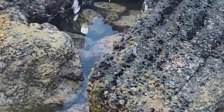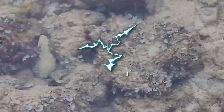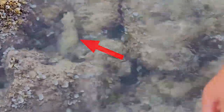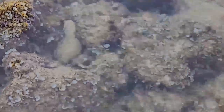Kaleb's red bucket. Do you hear me? Touch the cucumber. Where is it? There it is. Sea cucumber. I see it. Where is it? Right there. Oh yeah. Just touch it, Mom. I'm not getting in the water. Chloe, touch the sea cucumber.